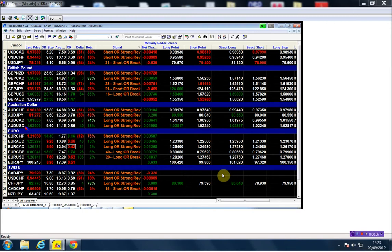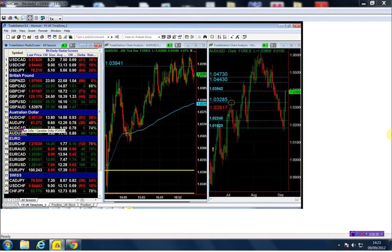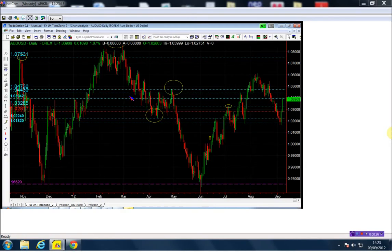Let's take a look, because the New Zealand, and you got out of the New Zealand, right? So anyway, with the pound, with the Aussie dollar, I really have an affection for the Australian dollar.